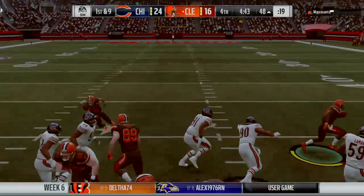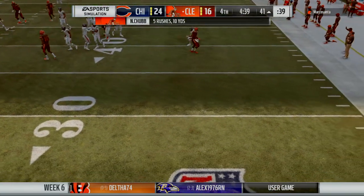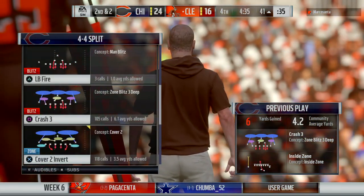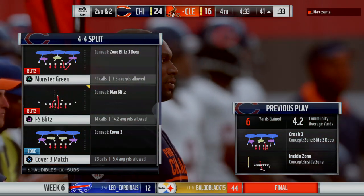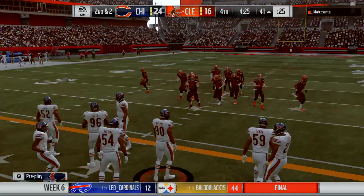Following the penalty, Chubb. And he picks up about 6 as he gets this down to the 41. I think we can safely say that those types of plays are the backbone of this offense. We know not every run's going to be a big hitter, but you know they'll take that type of result on each and every attempt.